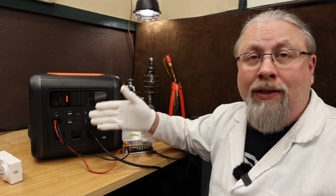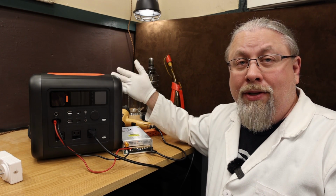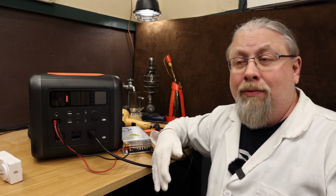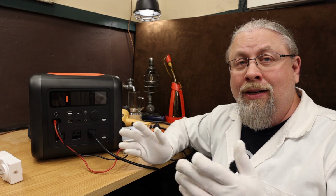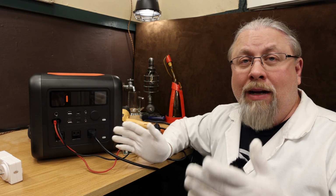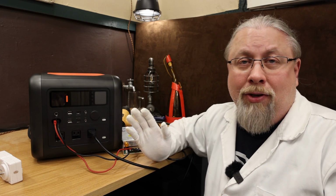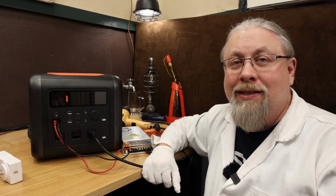So it's that simple. I don't know why they did it this way. You would think that since it's got a built-in charger, it would not be a problem passing through AC, but maybe that was the condition they had. Like, in order for it to support pass-through charging without damaging the battery, they couldn't use the internal charger for some reason. Now, I don't know why, but like I said, this unit is full of surprises.